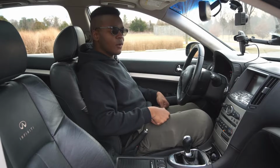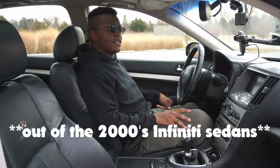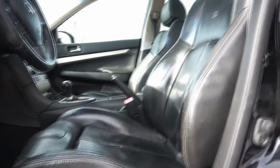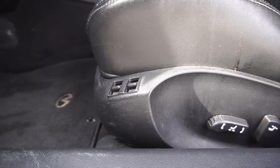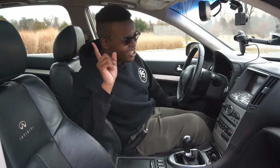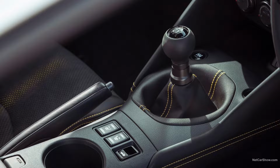If I was in the market for one car, a daily driver, I think this would be the perfect size for me because the seats are comfortable, they're leather, they're full power for the driver's seat with lumbar and also manual thigh extension. You can also change the bolstering for your thighs and also your back, which is cool. I just remembered, if you go inside a 2023 Nissan Z, they use the same switches for the seats.